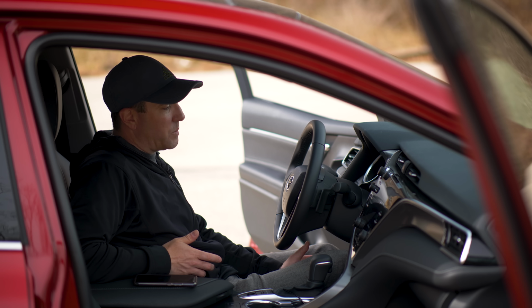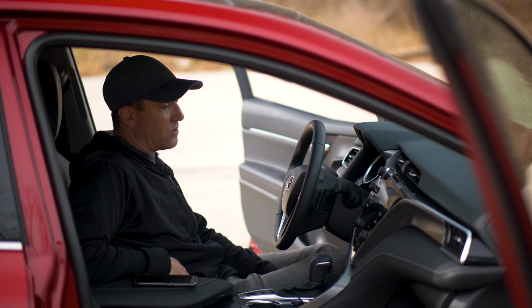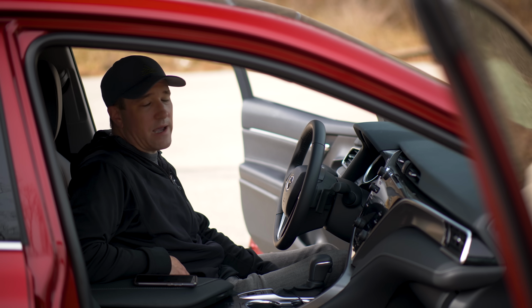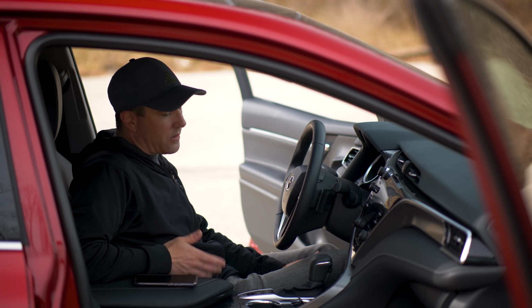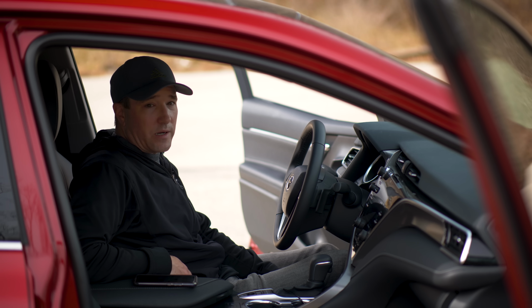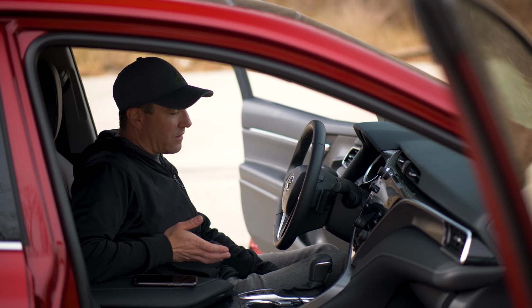And that's largely because people are moving away from this segment to SUVs or CUVs. And you can't just get by on your name anymore. And Toyota understands that here. And it's really important that you get a lot for your money. And one of the things here is the level of comfort. So let's go over the pros.